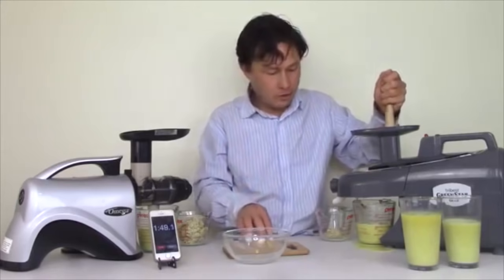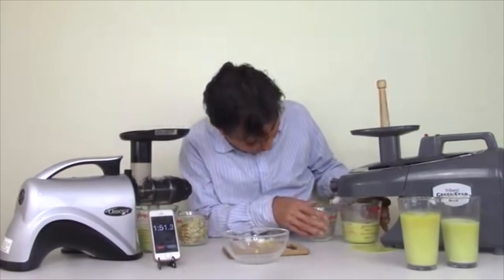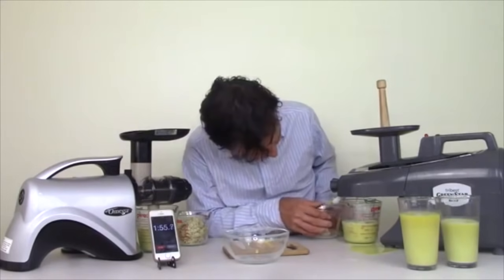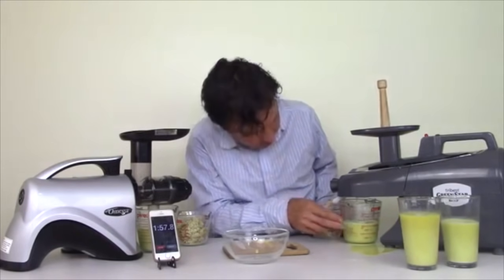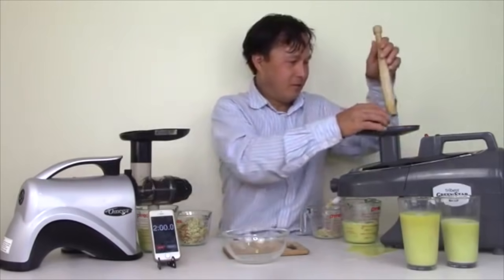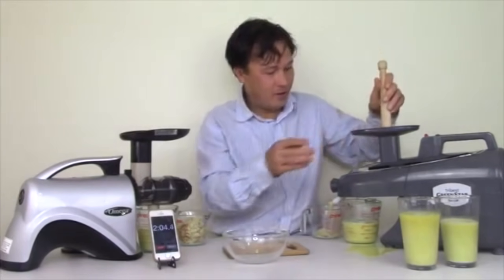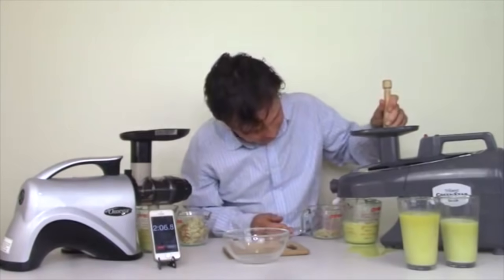Alright, so I'm just about done juicing in the Green Star Pro juicer. Looks like we had a little juice leak because the cup was not under where it should have been to catch the juice, so we lost a little bit of yield. So I don't know if that'll count so much. It looks like a big spill here, but you know, in the end I don't think it's a lot.